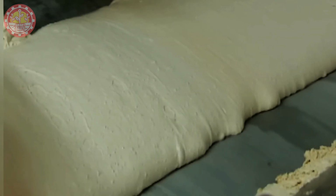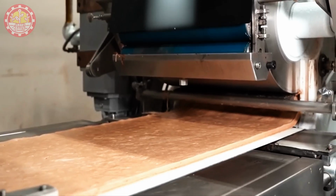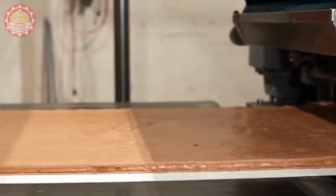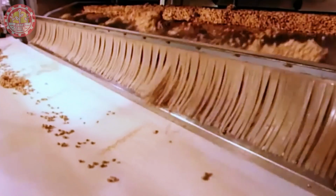Now it's time to stack those yummy layers together. The fluffy nougat comes sliding down from the conveyor belt. It's been riding high up there and hits these giant rollers that are ice cold at 24 degrees. That's chilly. They squish it flat into a big, wide sheet, like rolling out cookie dough with a rolling pin, but way bigger, like a dough sheet for a giant cookie.